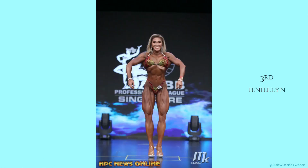Okay, Jenny Lynn in 3rd, spectacular, really small waist and a lot of detail in her abs. I love that. You really notice that detail there, super lean, nice small waist, so you notice the V-taper. She's got gorgeous round quads with lots of detail, like you really see the outline of these teardrops by her kneecaps. Really gorgeous.